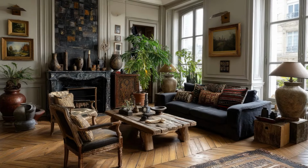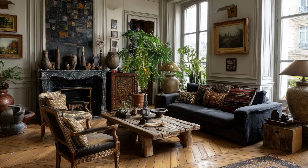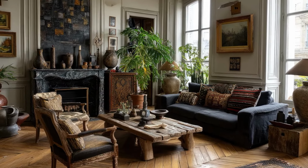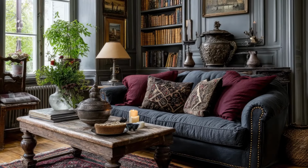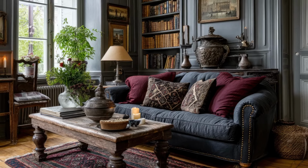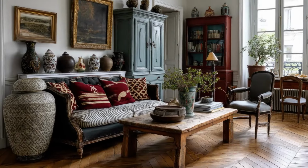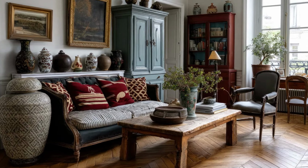What truly makes this house Parisian is its imperfection. Slightly worn furniture, vintage finds, and personal objects give the space soul. Nothing feels overly staged. Parisian interiors celebrate life happening within the space. These personal touches make the home feel authentic, lived in, and timeless, qualities that can't be bought, only curated with care.